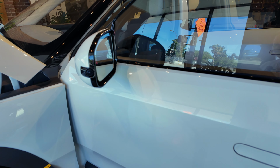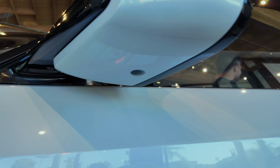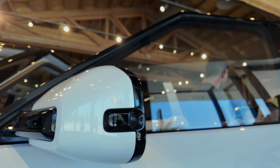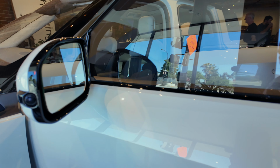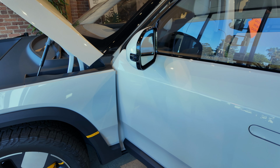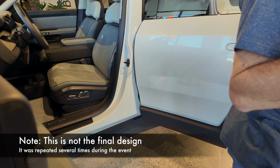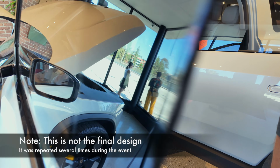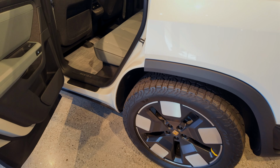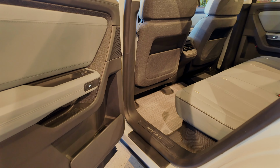Looks like the cameras are there. Does it have a camera underneath? It could be the light that has the Rivian logo, but it only looks like one camera on the side mirrors. We've been talking about too, like in the segue till this comes out, like we have the 2.99% lease rate. Here is a look at the rear doors.